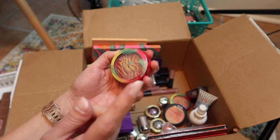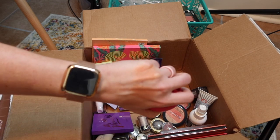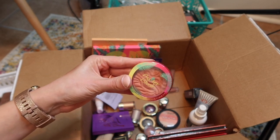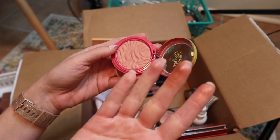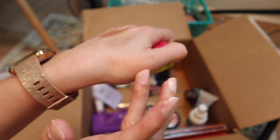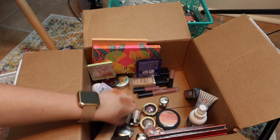This is Physicians Formula Blush in Copper Cabana. I don't know. That's very coppery. Ooh, I'm scared. It's at the top. It almost matches that eyeshadow. So let's pull this one too. This is Physicians Formula Butter Blush in Beachy Peach. I think I might end up liking this one. This is more of like my family. Ooh, but they're so shiny. I don't know if you can see it right there. We'll pull this and we'll just pull those two and see what happens. I'm a little nervous, but we'll just see what happens with that.